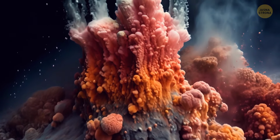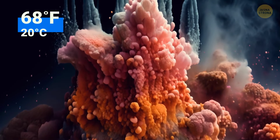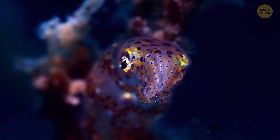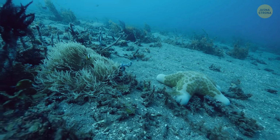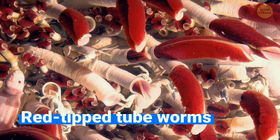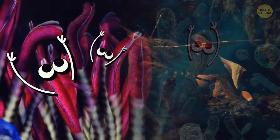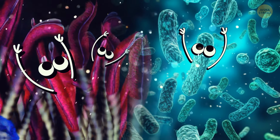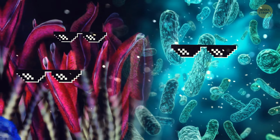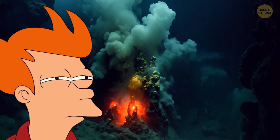Just a short distance away from the vent, the temperature can drop to a comfortable 68 degrees Fahrenheit or so, which is, as it seems, exactly what some creatures like. And there are some real weirdos living down there in the darkness, like ghostly fish, giant red-tipped tube worms, and a unique type of shrimp with eyes on their back. And some of them, like tube worms and bacteria, rely on the chemicals and minerals released by the vents to survive in harsh conditions. But in this case, the bubbling water didn't come from a hydrothermal vent.